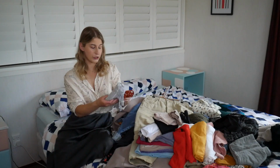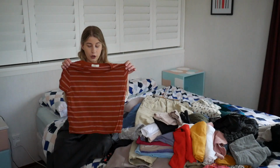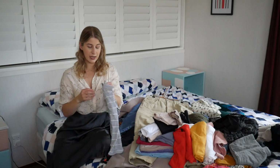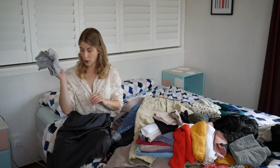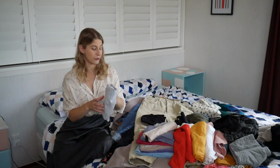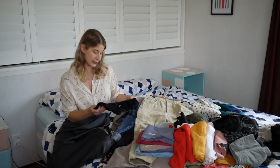I think I'm also going to declutter these little crop shirts. I just do not wear them. This one is going. The other one, I think I might keep as a pajama shirt for winter. So I'll keep one and I've decluttered the other one. I'm keeping most of my activewear stuff. Am I going to get rid of a couple of things? Yes, I am.